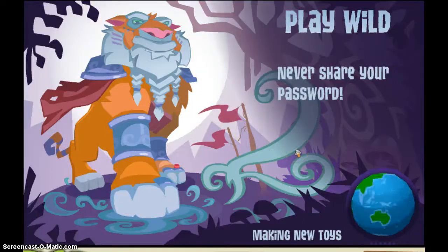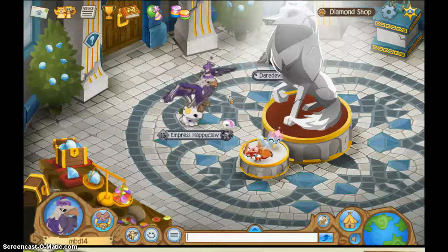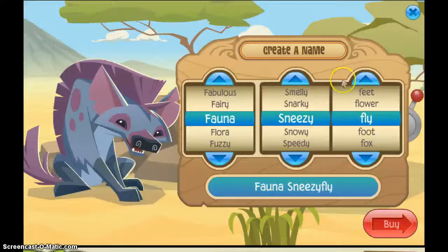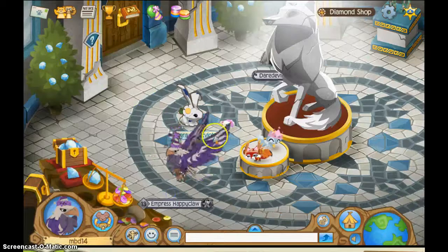a lot of people think the hyenas are ugly. I think they're really cute. This, the coloring, I need four more, so in a month I can get one, but just the coloring is kind of bad here.